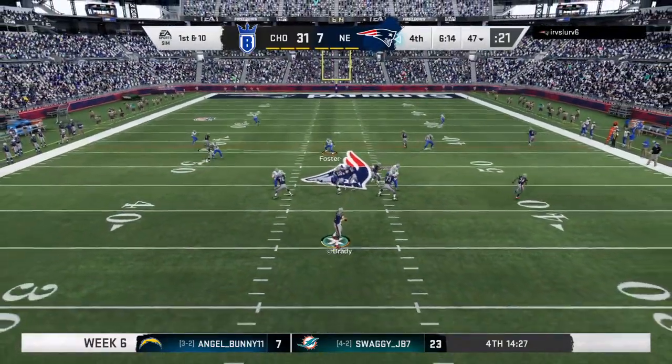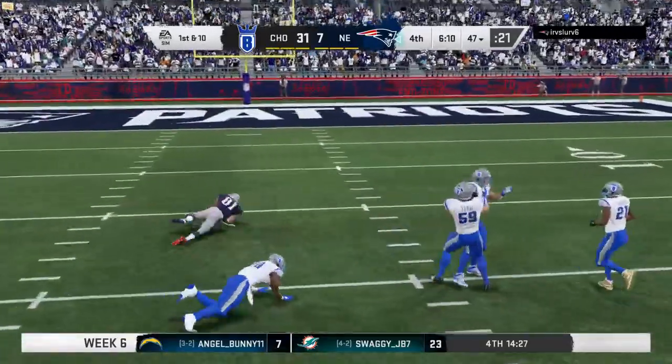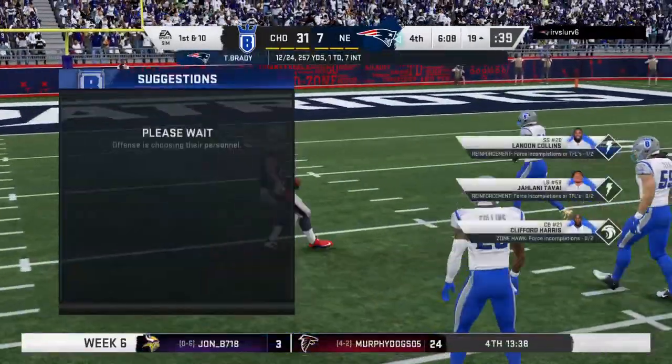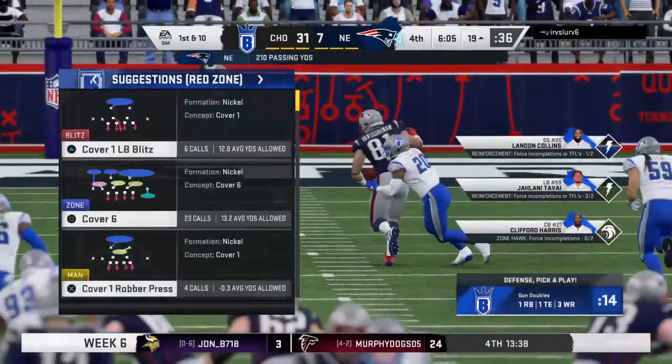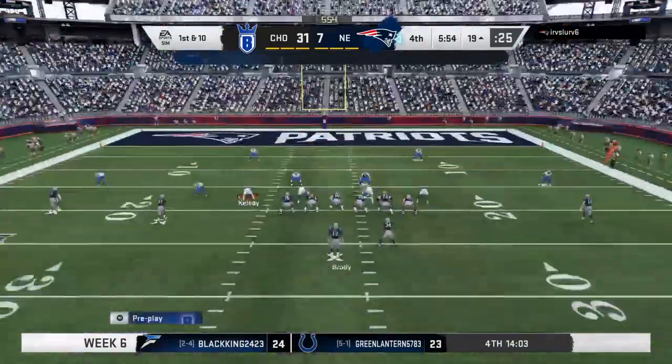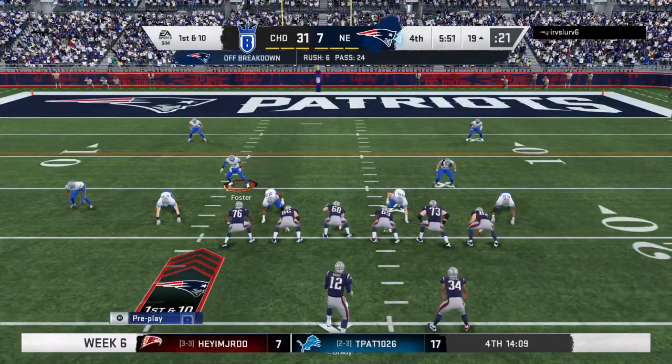Brady to throw again. He's going to look deep down the field. It's caught inside the 25. And they'll wind up getting this one all the way down inside the 20. 33 yards that time. Watch the slant.